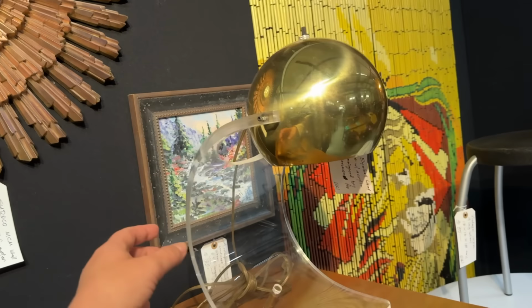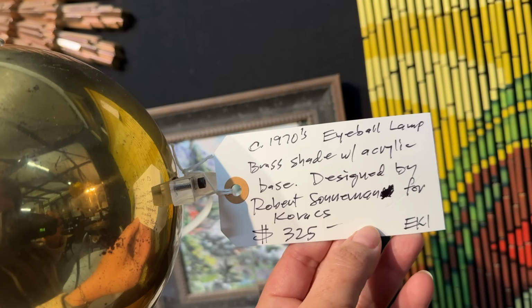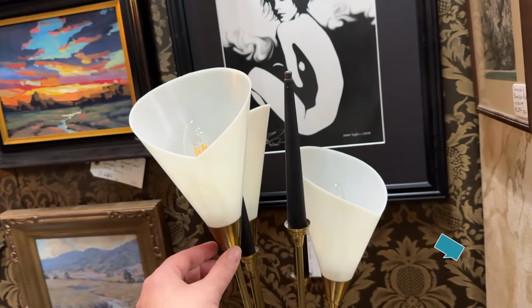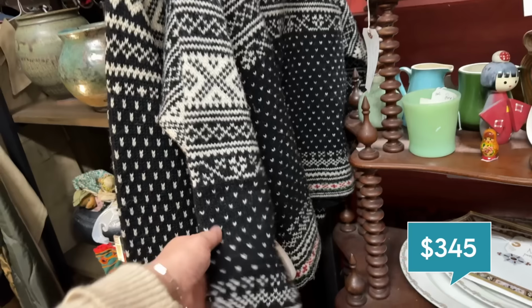This is a neat lamp. It's a lucite, 1970s eyeball lamp. Robert Sonneman, $325. That's a really neat lamp too, $345.